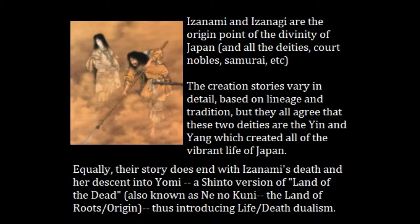Now they are not the first deities. I need to be very clear. They are not the origin of all of the Shinto gods. They're not the origin of the heavens, but they are the origin point for Japan. So again, there are deities that precede them, but they are the main deities that are the starting point for Japan.